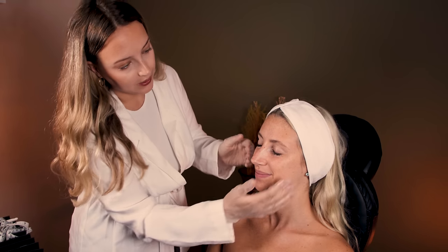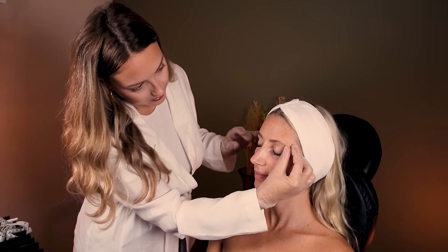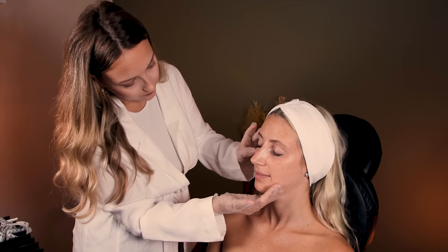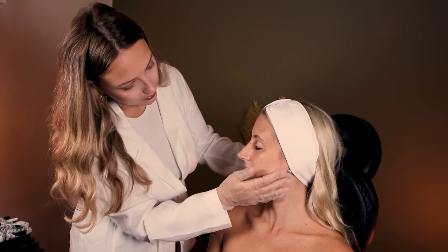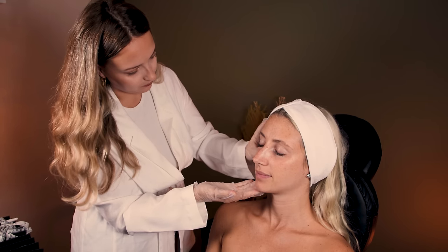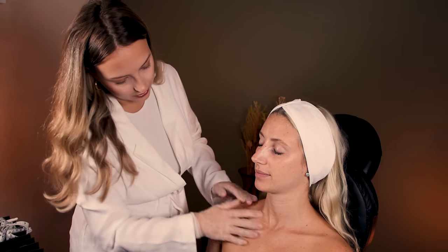Thank you. So just keeping the eyes closed, let's just check on the eyelids. There's some pigmentation there. I'm just looking towards me for a moment. And then facing the front. There's no moles on the face that I'm particularly concerned about. Let's have a look at your neck and chest area.